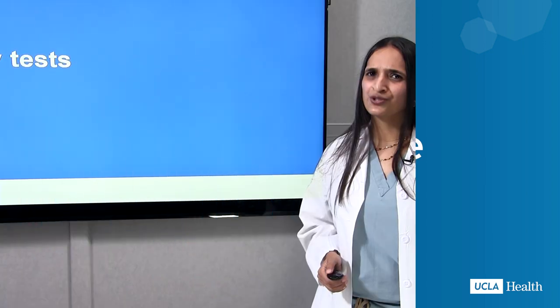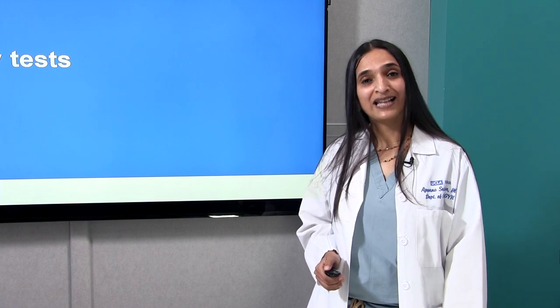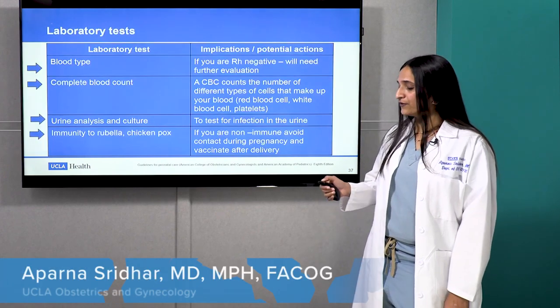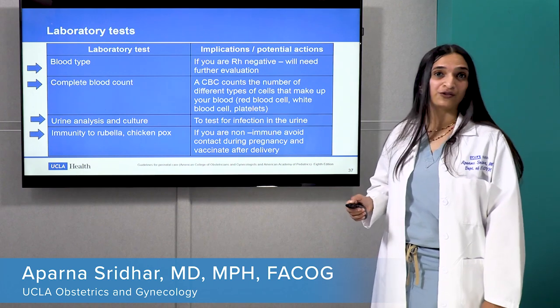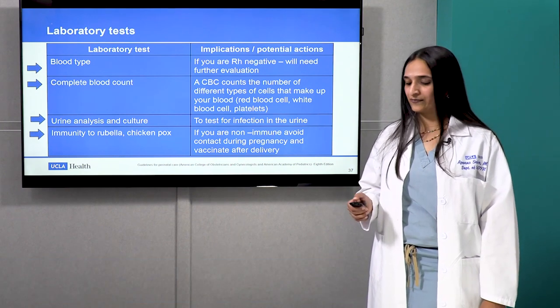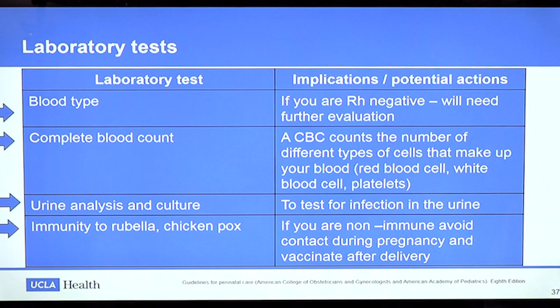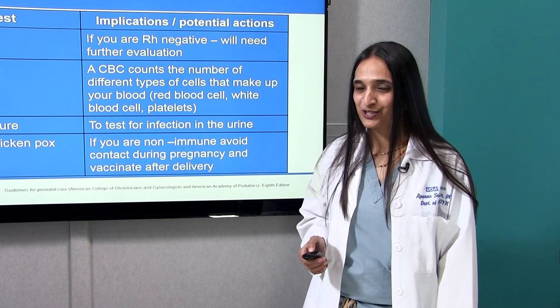Thank you, Dr. Pluym. That was so informational. Now, let's also talk in the same flow about some of the lab tests that are usually routinely done during prenatal care. If you see an arrow next to the test, that means that these are probably done in your first prenatal visit or the first blood test. So we order a blood type. If you are Rh negative, like A negative, B negative, AB or O negative, you will need further evaluation. Talk to your provider about what needs to be done. Most likely, it will involve testing of the father and some other interventions during the pregnancy.